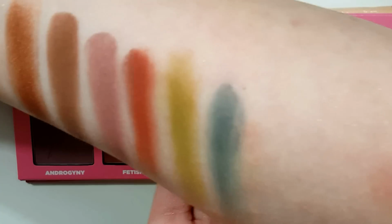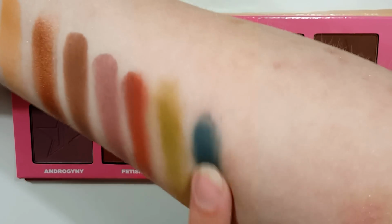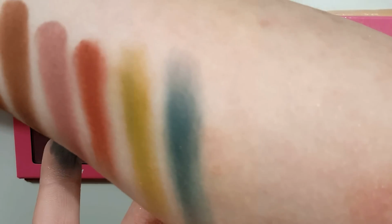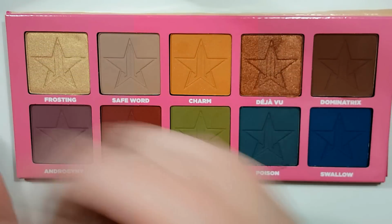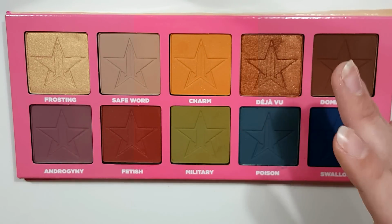This one's really dry. I don't know why. I was really excited about this color, but it's not blending as well as I'd hope. When you press down harder, you definitely get more pigment, but I'm just really going light-handed in these because I don't want to use too much force and get a lot of fallout on my swatches.